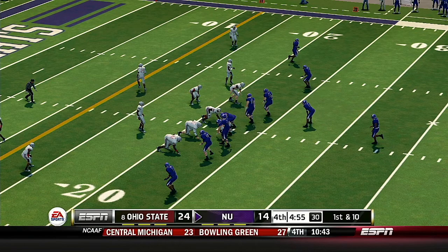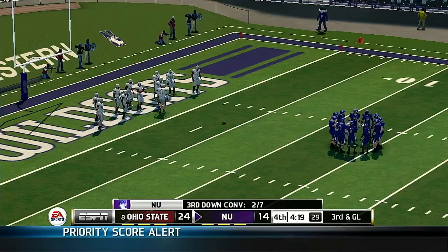Hit out of bounds. Right around the 8-yard line. Takes it up the middle for a nice run. That makes it third and goal. So here we go. It's third and goal from the 3-yard line.